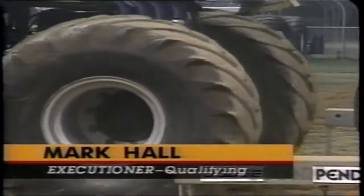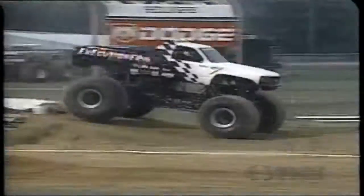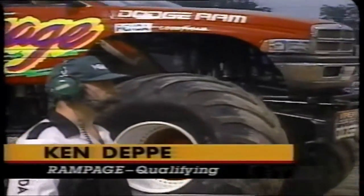Well, Army, we want to take you back to qualifying now. This is Mark Hall in the Executioner. Earlier today, this was in qualifying. And he almost gets first on his nose, then veers off to the left. So that could have been a very costly ride that could have ended up on his head.